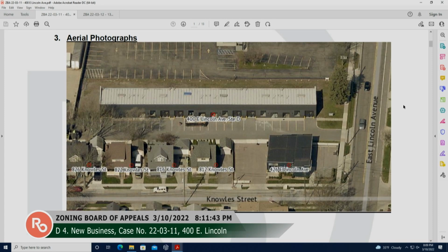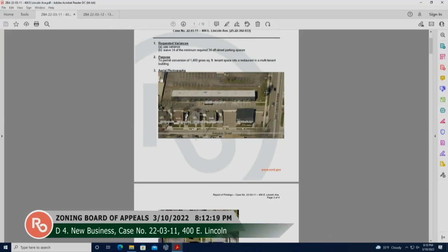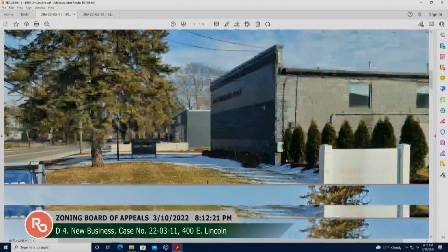They can better describe their business operation. We can certainly look at the floor plan. You can tell based on the aerial photograph and the site photographs that the building is divided into 6 equal units of about 1,400 square feet each. And the only tenant space that is occupied at this point in time is the southern tenant space. And the petitioner is proposing to occupy the northern tenant space, or the tenant space closest to Lincoln. And I'll jump to their floor plan, and we can look at what they're proposing.